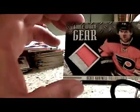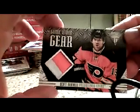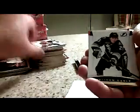Another patch, 25 of 50. Scott Hartnell for the Flyers. Mike's pouting. He doesn't want to stay and play with us. Anaheim Ducks, the $9.99 insert. Base, base, base, base. Two packs left in this box. Ooh, another thickie.